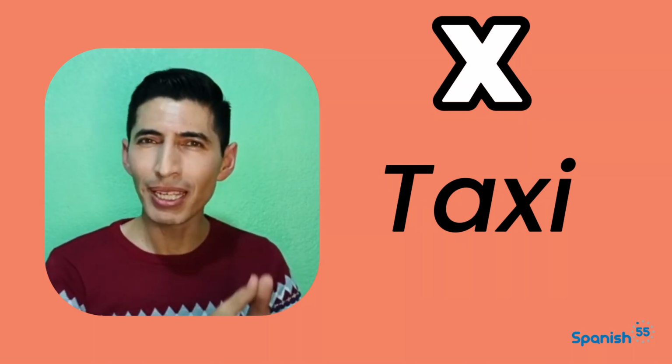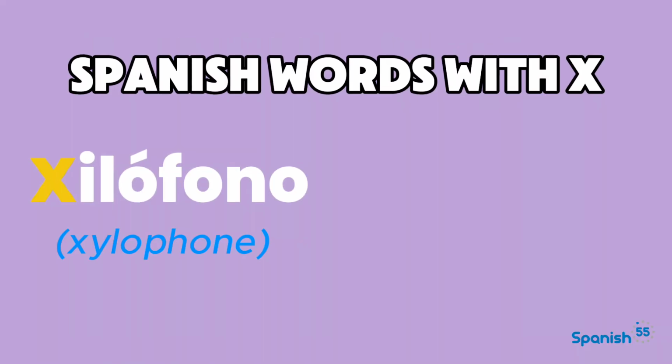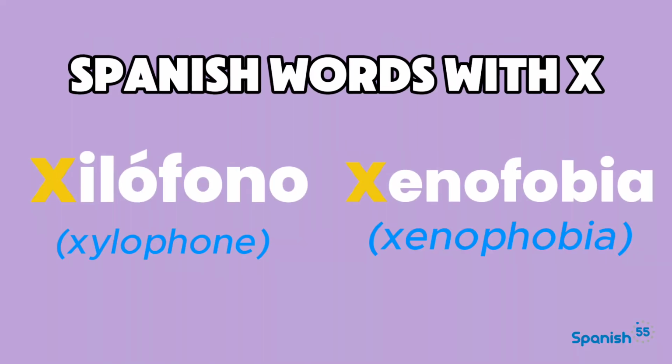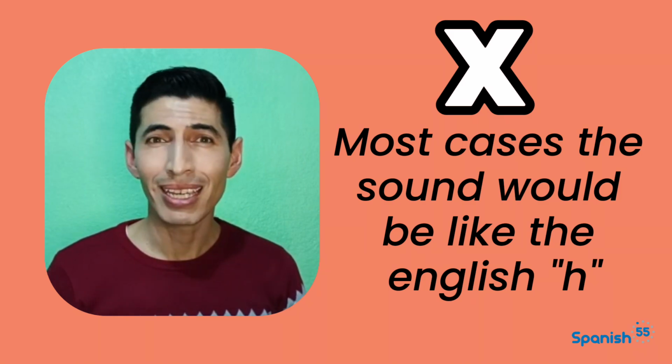But if you see it at the beginning of a word, in most cases it will sound like an S, like in xilófono, xenophobia. Now, very rare cases will have the Mexican X, which actually sounds more like the English H, like in Mexico. And last but not least comes the letter H.